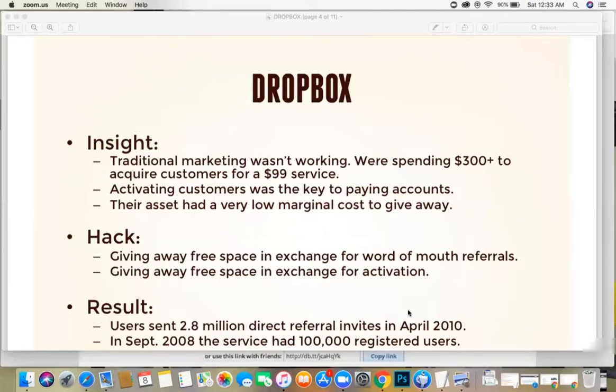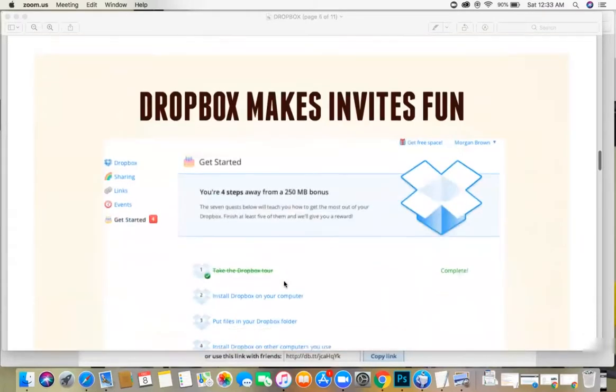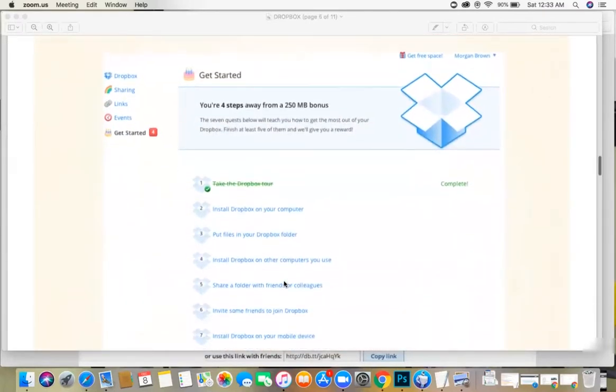So giving away free space in exchange for word of mouth referrals, that is the referral system, and giving away free space in exchange for activation. So if someone activates the account, then they will also get free space. Now, Dropbox is obviously file sharing and storage, so the more space you have, the more you can store. That is the ideology. Okay, so let's go and see their invitation or the gamification process.